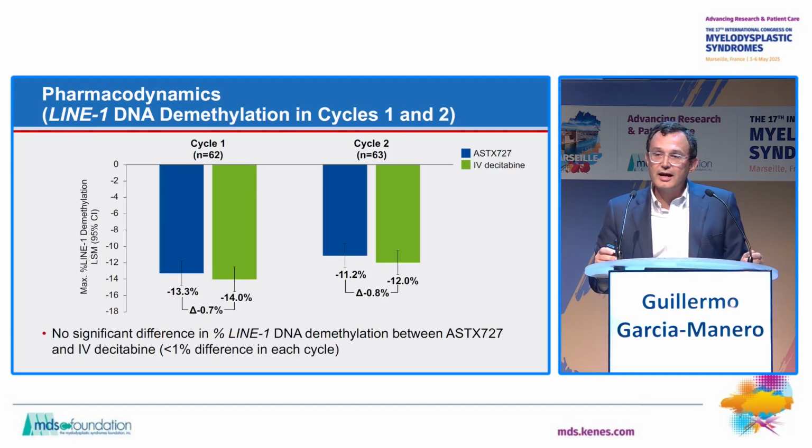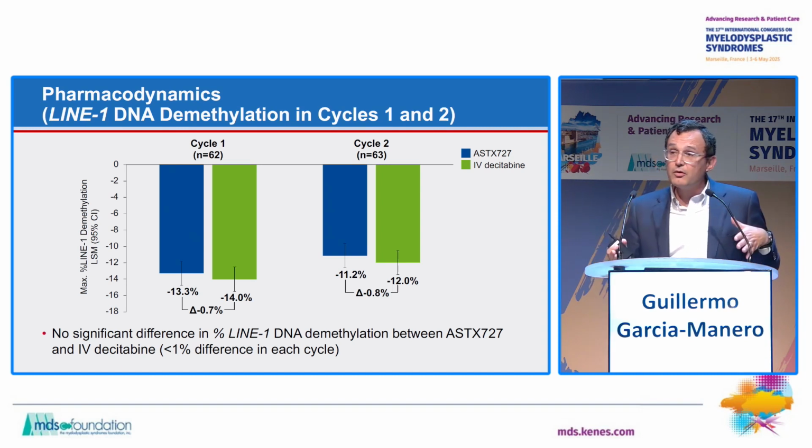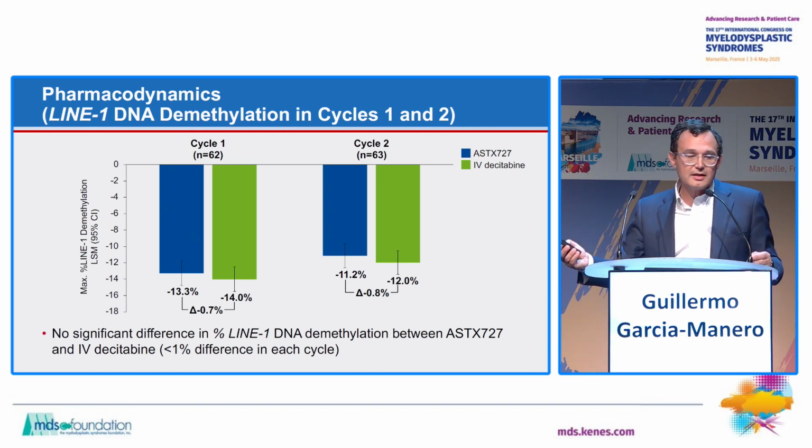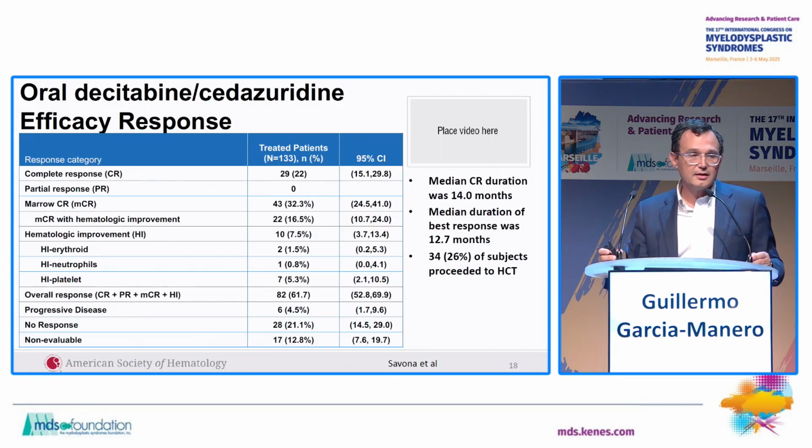Then we looked using an assay known as the LINE methylation assay. This is a way to look at global methylation, the profile of induction of hypomethylation between the oral and the IV, and you see they're basically identical, 13 versus 14%. That is very similar to what we have seen with IV decitabine in many prior other studies.